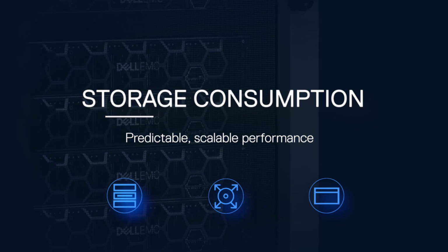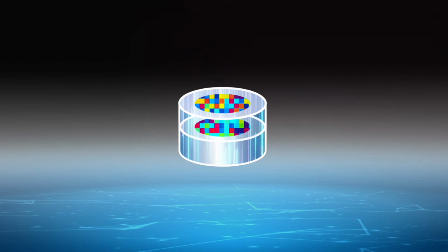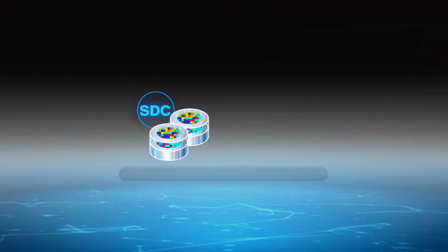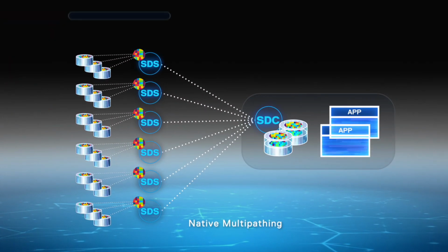Data center managers also worry about storage consumption, and you're going to want predictable, scalable performance for your applications without any hotspots or bottlenecks or choke points. PowerFlex architecture solves these problems by taking the volume that an application is going to use and distributing that across all the contributing nodes and drives, which are all serving data in parallel.